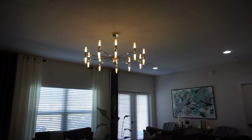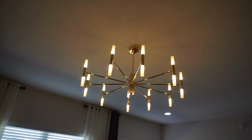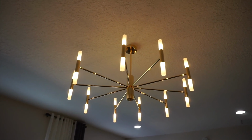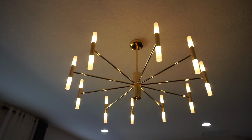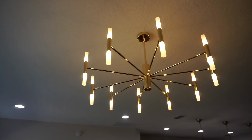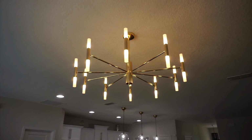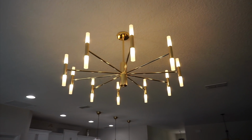I looked at a lot of different places. Again, shipping time was crazy or prices were extremely expensive. Y'all, I found this light on Amazon and fell in love. It is perfect for the style that I was going for. So we installed this. It is a 20 bulb candelabra style light. Very kind of mid-century modern. Absolutely love this light.